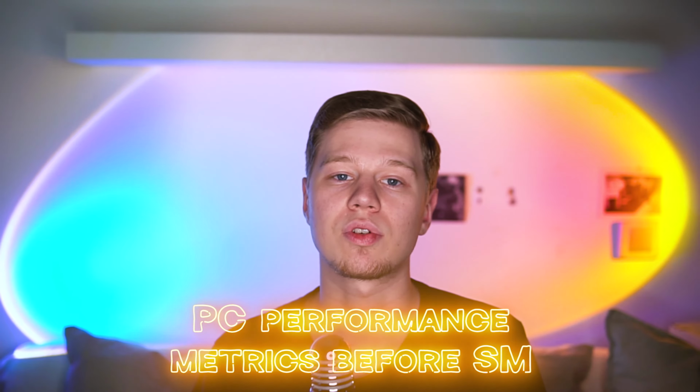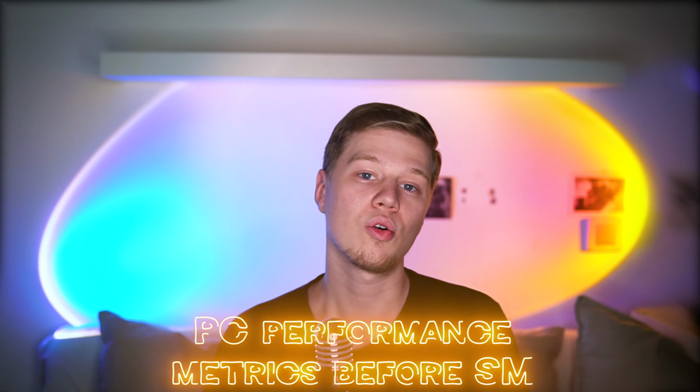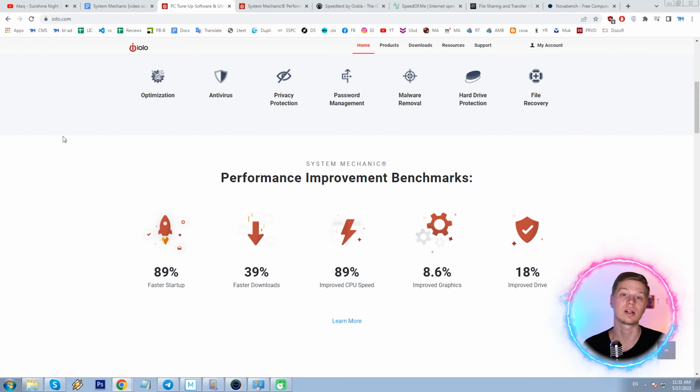PC performance metrics before SM. Because this suite is aimed at improving PC performance, I have to measure it in some way to be able to see the difference. Improvements the vendor is promising are significant. This is from their website: 89% faster startup, 39% faster downloads, 89% better CPU speed.